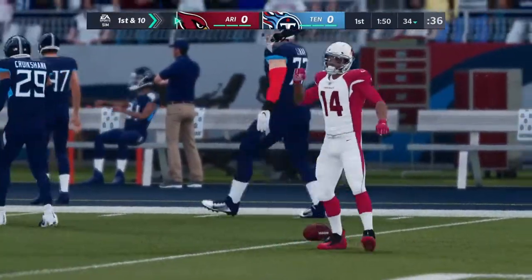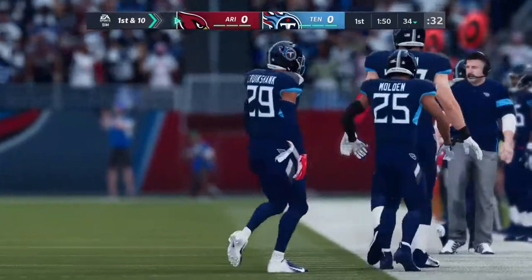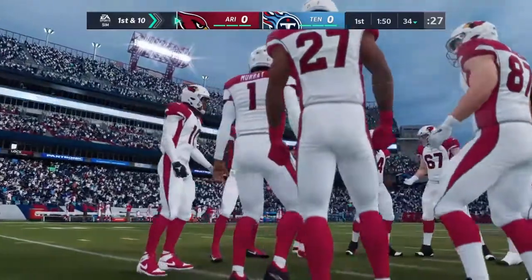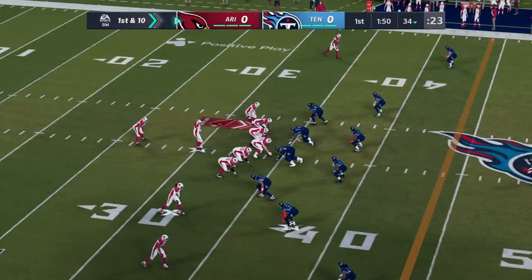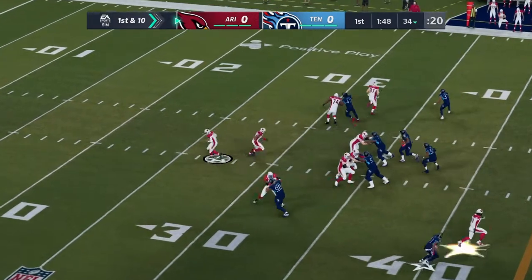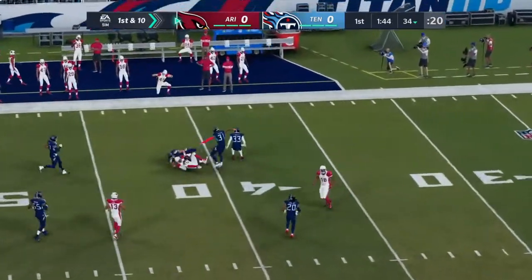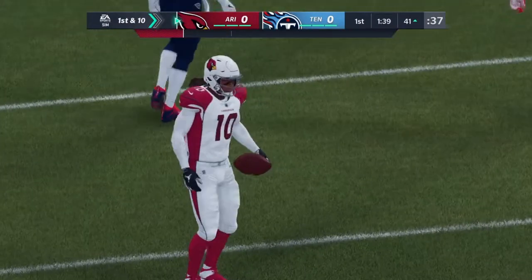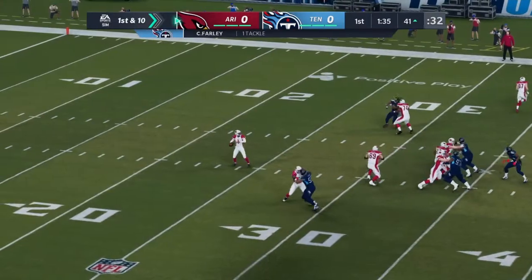And the Cards will take over 1st and 10. The football going back over to Arizona now. Murray and the Cardinals with a 1st and 10 at the 34. Off play action, he'll throw to start the drive. The catch made by DeAndre Hopkins. And he'll have it past midfield almost to the 40 before being taken down. It's a gain of 25 yards that time.